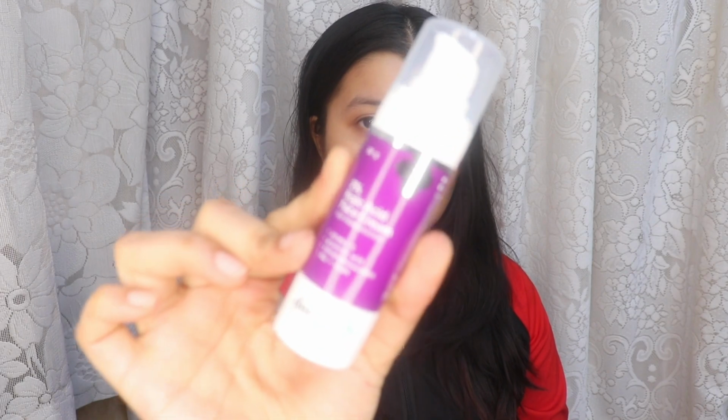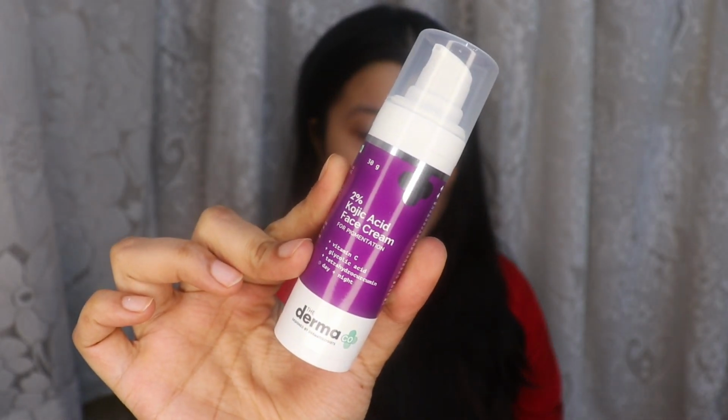Apart from the serum, Dermacore also has another kojic acid based product. This is Dermacore 2% Kojic Acid Face Cream. Now this also contains a blend of some really good hero ingredients like vitamin C, glycolic acid and tetrahydrocurcumin. So vitamin C helps to boost collagen production in your skin, and collagen helps to repair your skin. Any sort of skin damage that is caused on your skin, collagen can help to repair that faster.